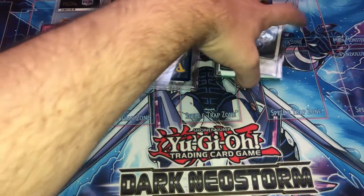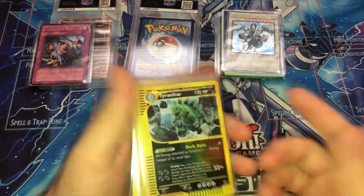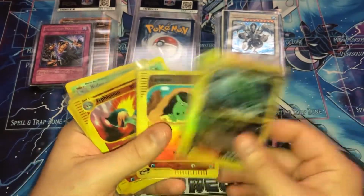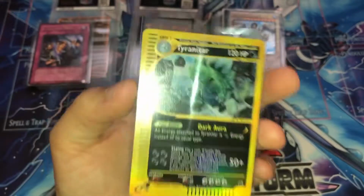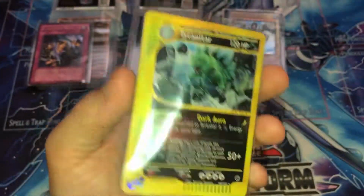I don't know. So now these are all Pokemon. This was actually all part of a little claim sale that I was part of. The only card I was really disappointed in was probably the Tyranitar. So again, I'm a big Tyranitar fan, so I really wanted it. This is an Expeditions Tyranitar.